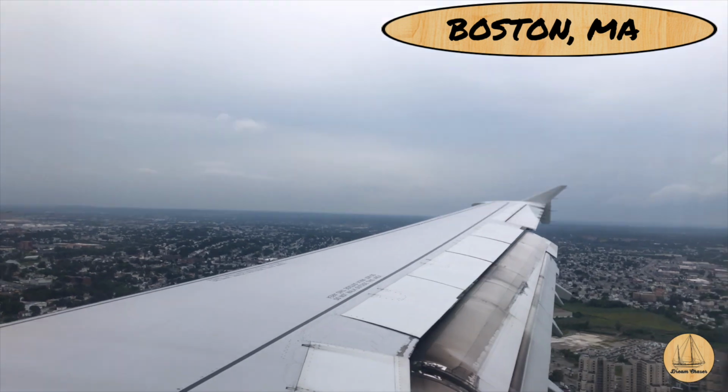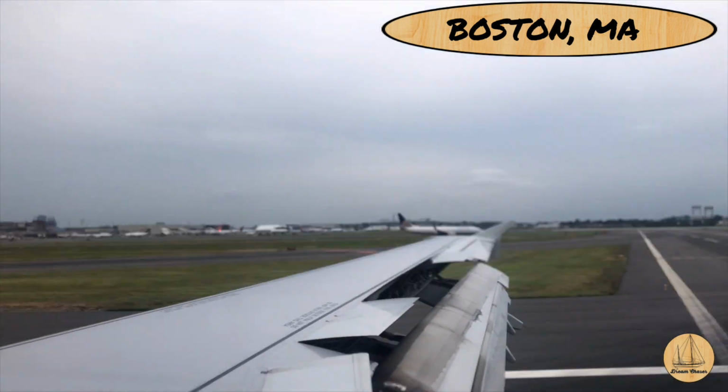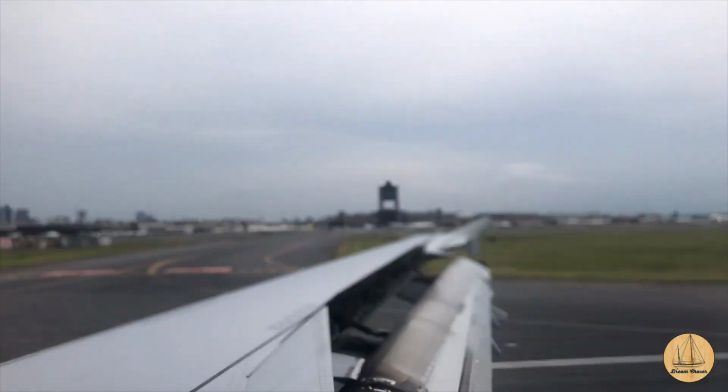So after an uneventful flight, it's time to start our descent into Boston. It's always neat landing right here along the Boston Harbor.